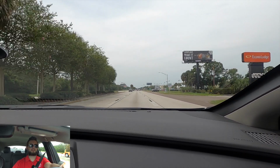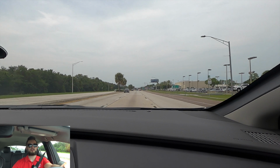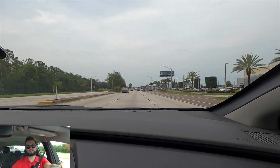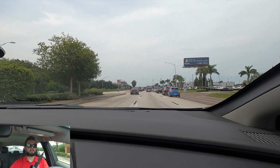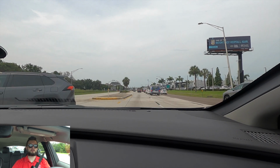Some cons about the vehicle: the sound deadening isn't as airtight as I would like it to be when you get up to higher speeds. Normally when you're at lower speeds, it's pretty quiet. You will hear the engine engaging a little bit more, especially depending on how you push the gas pedal. And the adaptive cruise control and keep assist is good. The safety upgrades is a lot better than the prior gen.